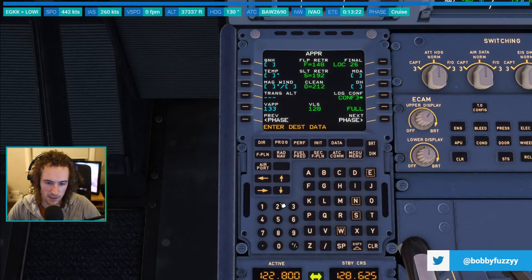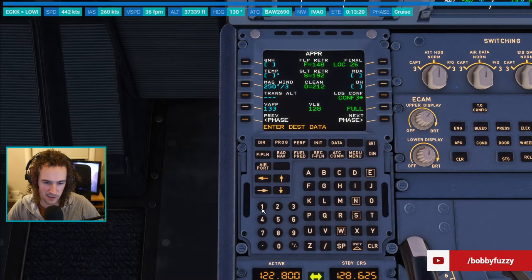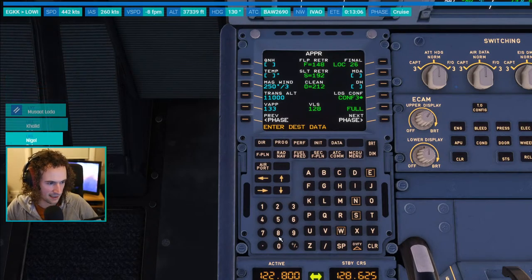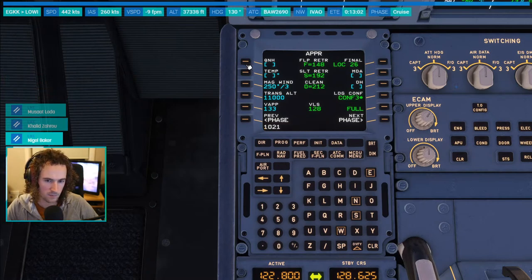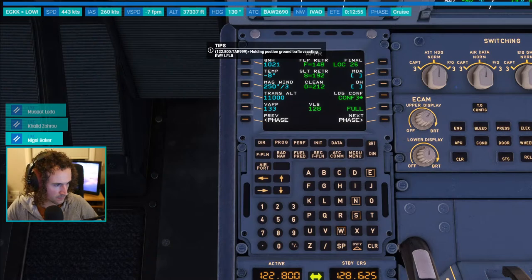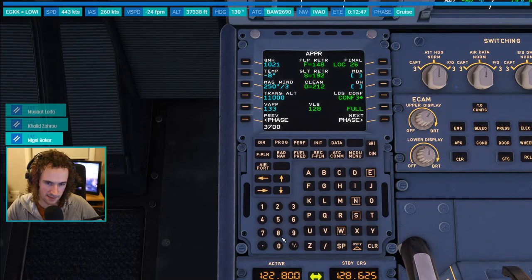So it's going to be light winds, 250 at 3 knots. Transition altitude, I think, is 11,000. I might be wrong about that, but I think that's about right. Usually it's given to you by ATC, I believe, but obviously we've got no ATC. QNH is 1021. And the temperature is currently minus 8 degrees. Our minimums are going to be 3,700 feet.